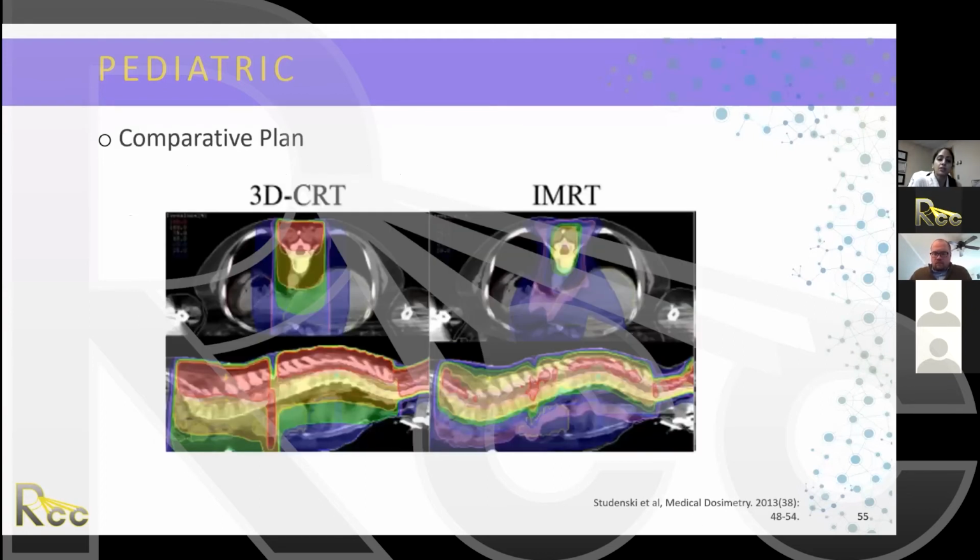And so these are some comparative plans for CSI using 3D conformal and IMRT. And as you can see with the IMRT, you do have a lot more sparing of the thorax, abdomen, and the pelvis compared to the 3D conformal plan. Any questions regarding pediatric cancers and the use of IMRT before I move on to the next section?